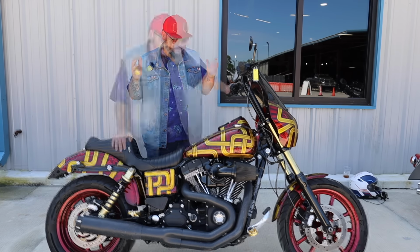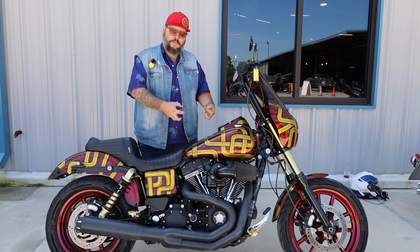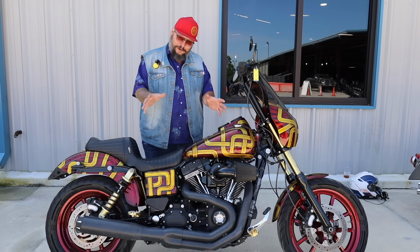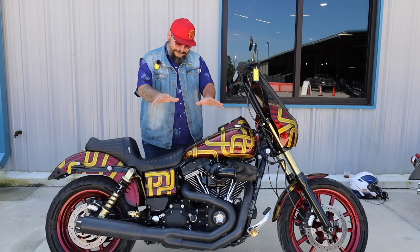Now, if we had my favorite generation of lowrider, which of course is the FXR, we would have had the rubber-mounted lowrider before this, and of course, it was rubber-mounted in a Dyna with an Evo before this as well, but if I'm gonna pick one Evo lowrider, it's gonna be the FXR. Although, looking at this thing, it's making a pretty good case to pick it right now. Let's take it for a ride.